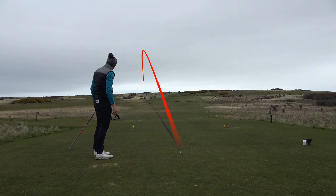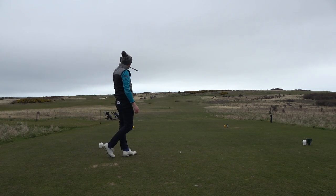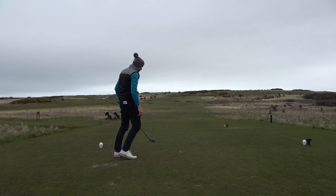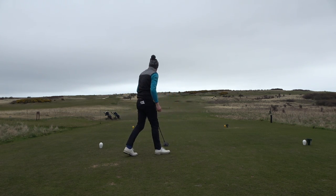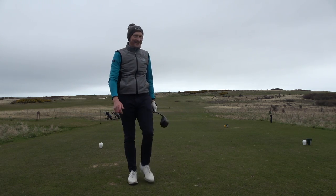Okay, left, well left. It's going to be a long shot from there. My thinking there was, I think you've landed in that. Did I? At 256. We'll see when we get up there. I just didn't know where to go. I've made it a long hole now. Didn't hit it there, I hit it absolute crap.